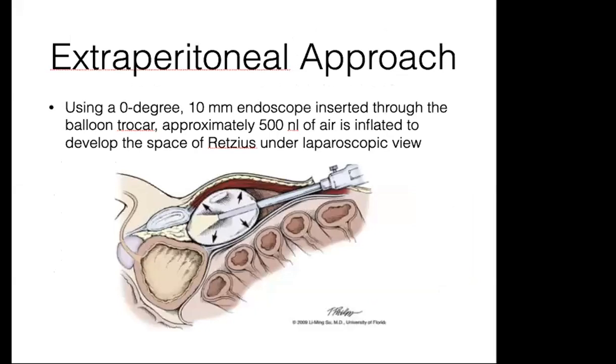So here is your balloon. Using a 0-degree 10mm endoscope inserted through the balloon trocar, approximately 500 ml of air is inflated to develop the space of Retzius under laparoscopic view. The operation then proceeds in the exact manner as the transperitoneal approach.